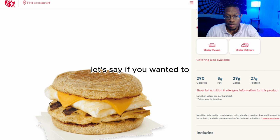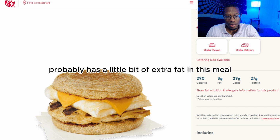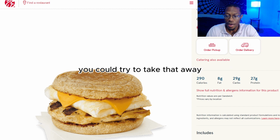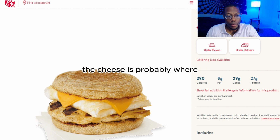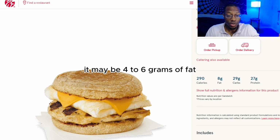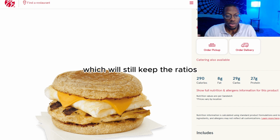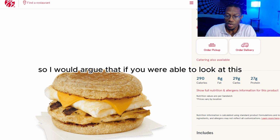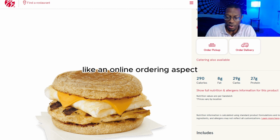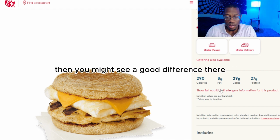Let's say if you wanted to possibly change the macros of this a little bit, the thing that probably has a little bit of extra fat in this meal, you could try to take that away. And that would be the cheese here. The cheese is probably where the fat comes from, to be honest. It may be 4 to 6 grams of fat coming from the cheese. It will lower your protein, but the ratios will probably be fine this way. So I would argue that if you were able to look at this in an online ordering aspect and they were able to let you take the cheese off, then you might see a good difference there.